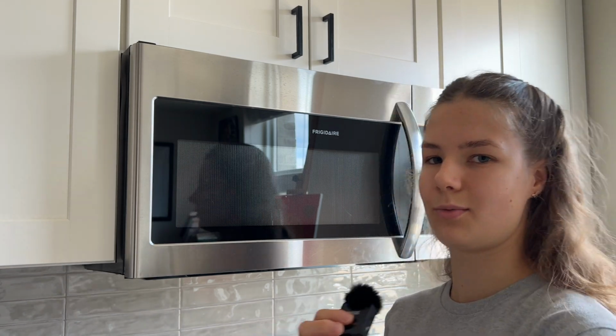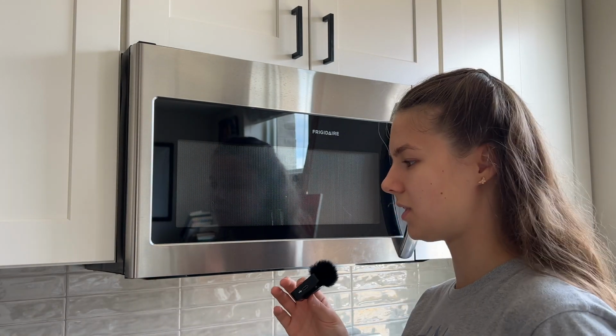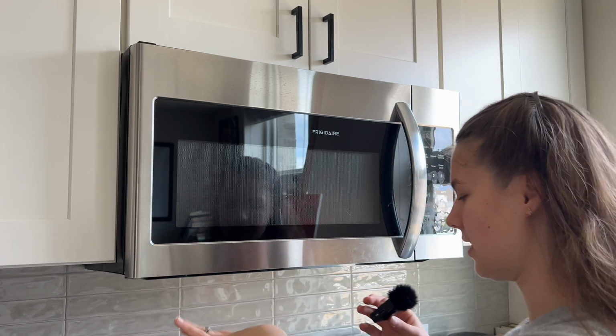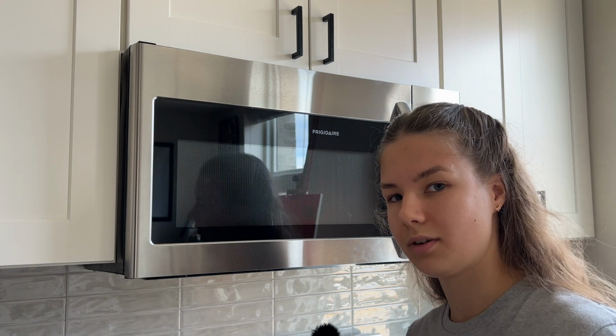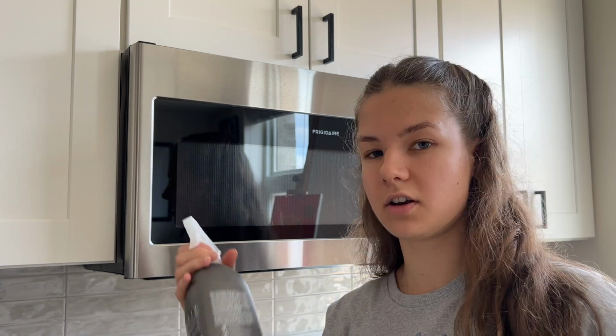Next up, I'm going to wipe down the outside of the microwave. The inside is actually still clean from the last time I cleaned it, so I'm only going to wipe down the outside a little bit and then clean the stove a little more deeply. Does that make sense? But I'm gonna scrub it down a bit more because we got some burnt on marks here.